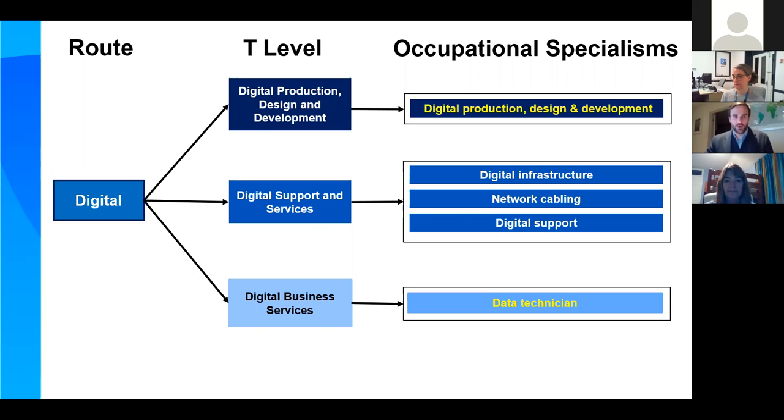So then, what is the routeway? What is the T-level available? And what is the occupational specialism? The occupational specialism specifically links to, for example, job roles, and then you can see from that meta level, digital. Well, what does digital mean?